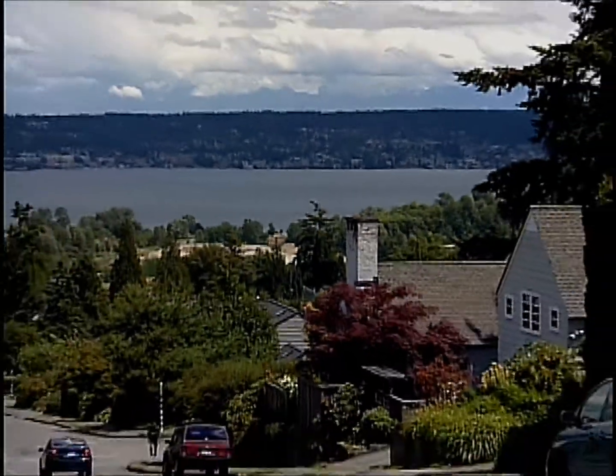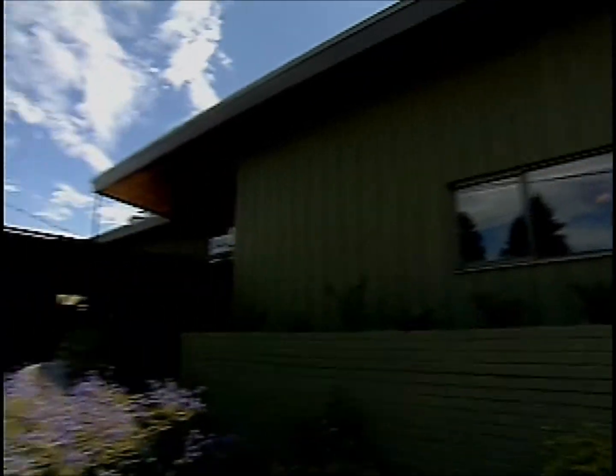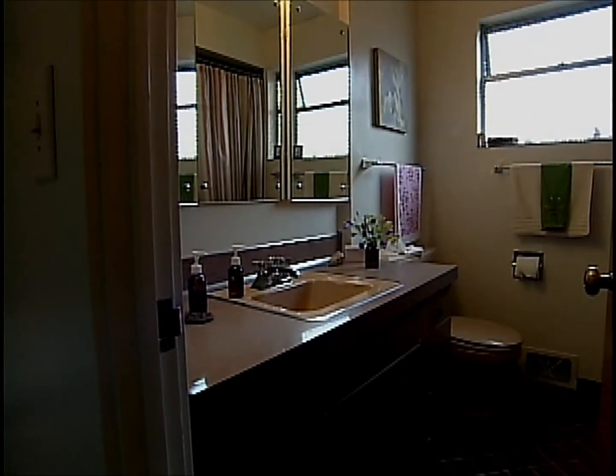We're in the neighborhood of View Ridge, about 5 miles north of the city center. The home is a mid-century modern home built in 1954-55. It's got 3 bedrooms, 1 3/4 baths, and it's about 1,800 square feet.